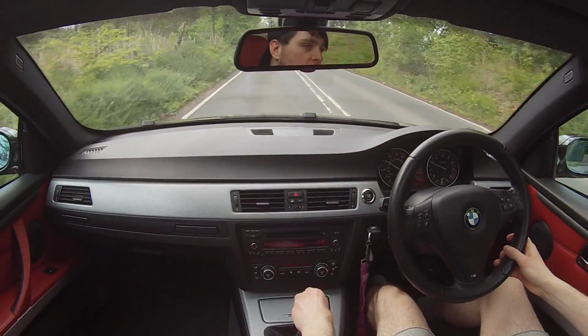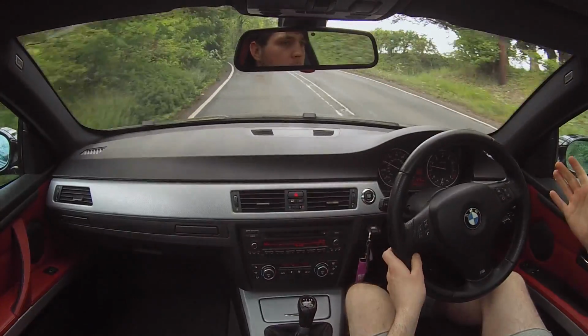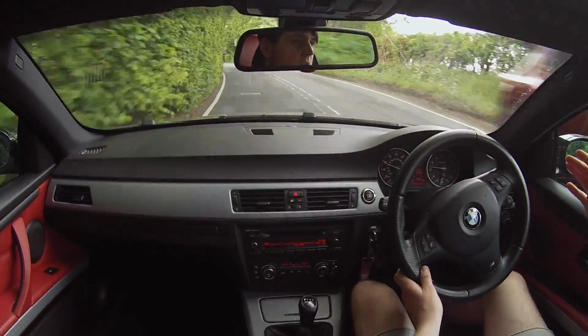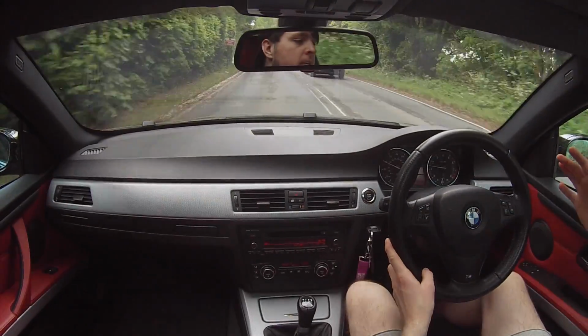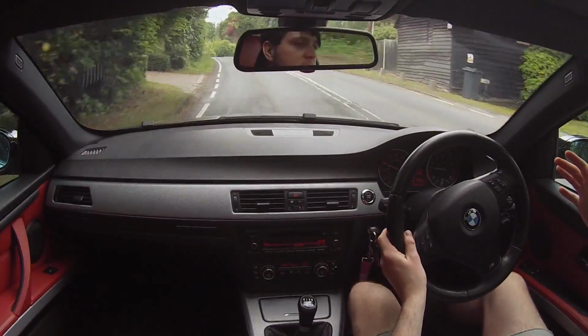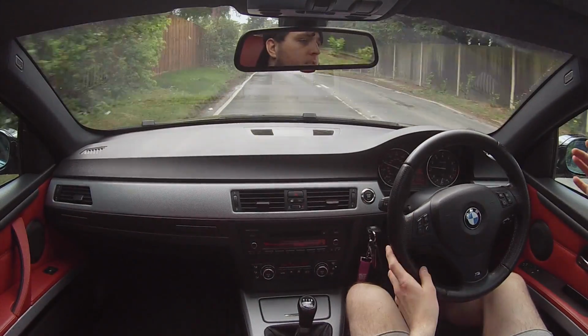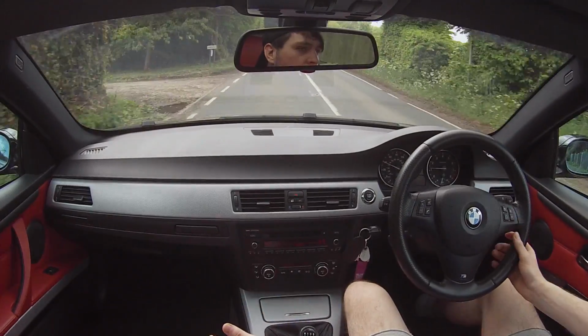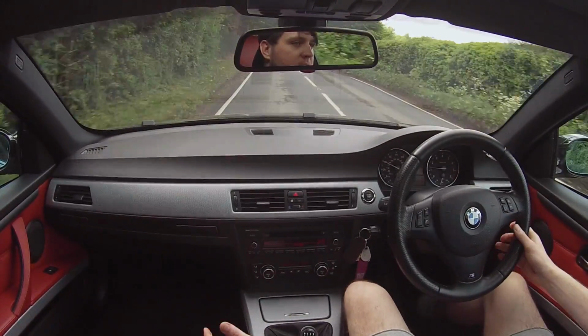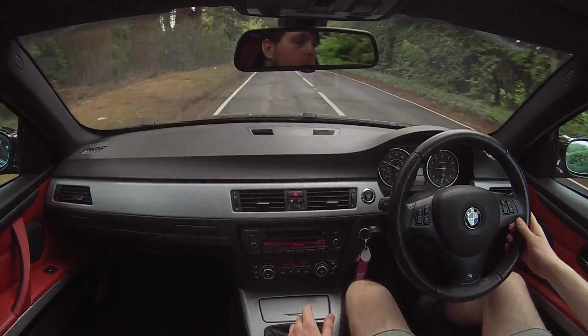But it's been looked after. One previous owner, an elderly gentleman, was the previous owner to this, so I presume it's probably not been driven past 4,000 or 5,000 revs from when he owned it from new. Like I said, I can't fault it. For what it is, German engineering is the way forward. It really is so well built.